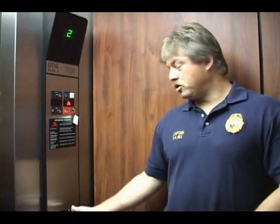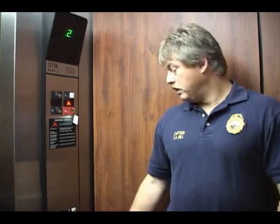If you inadvertently went to the fire floor, the doors open, smoke and flames start entering the elevator, you take your finger off the button, they're going to close. It's also like a dead man feature. If you become incapacitated, your finger comes off the button, then the doors will close behind you.